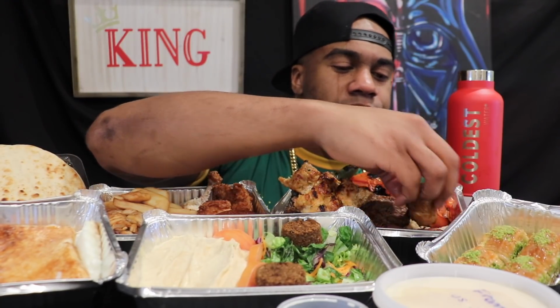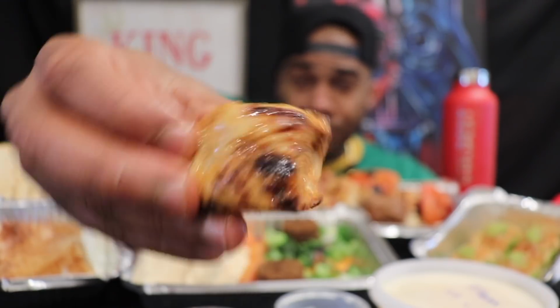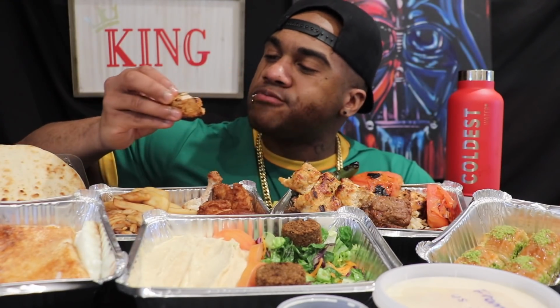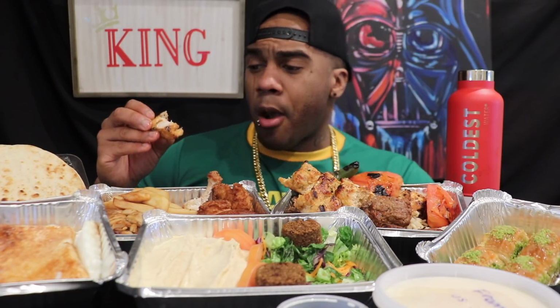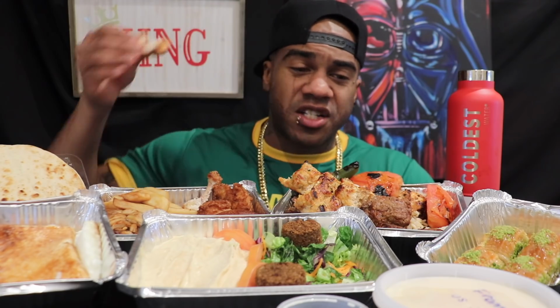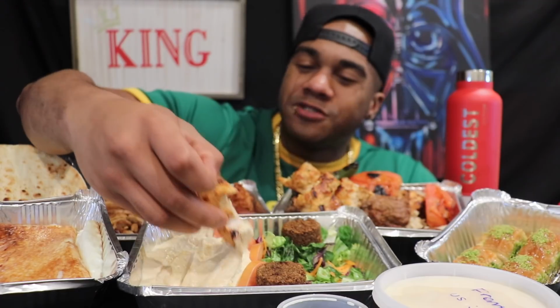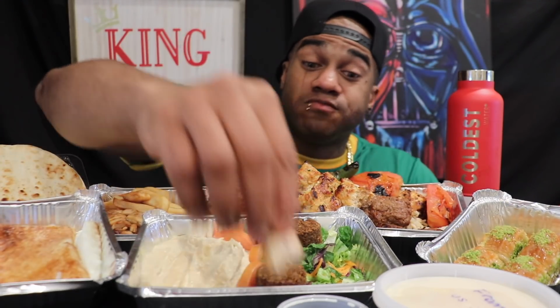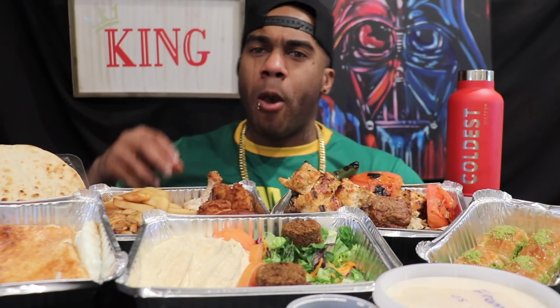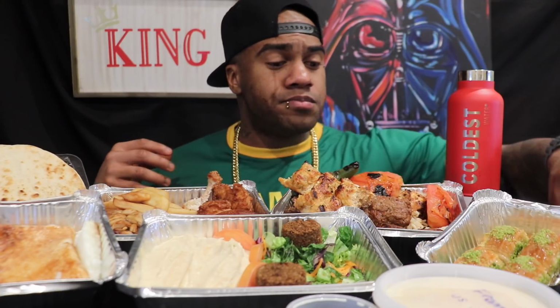Let's get some chicken down in here. You can see this chunk. Look at that. Look at that. See, that's chicken breast. Same thing. Super tender. One of the things why I like this is you can dip. So I'm like, I want to go for the hummus. I can't. It's served over a bed of rice.